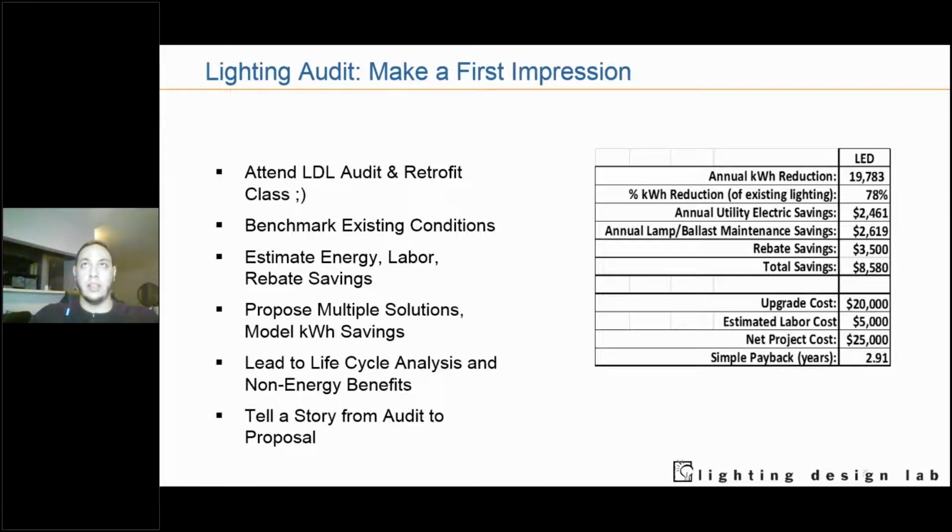Important to note when you're looking at lighting audits is that you're not just looking at the energy consumption of a system. If you have a lot of fluorescent or older legacy light sources, you'll also have a good amount of savings from lamps and ballasts, as well as the labor that it would take to replace them. So important to note. And you can try to estimate utility incentives in audits as well, if you know what your utility program is and what accounts for it. So it's a very powerful tool to have a lighting audit done right.